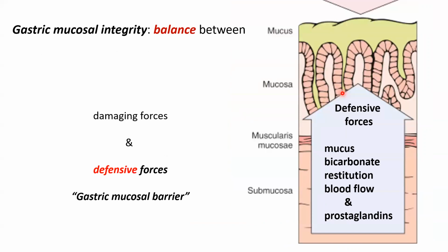Let's take a look at those. Depending on the textbook you're reading, it's sometimes referred to as the gastric mucosal barrier, things of that nature, okay? You'll see that. The major defensive forces are mucus and bicarbonate. Obviously, you want to neutralize the acid, right? Something called restitution, mucosal circulation, and prostaglandin. We'll cover it. If you haven't had prostaglandin yet, don't worry about it.